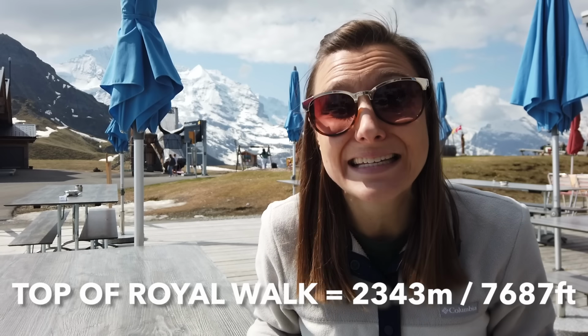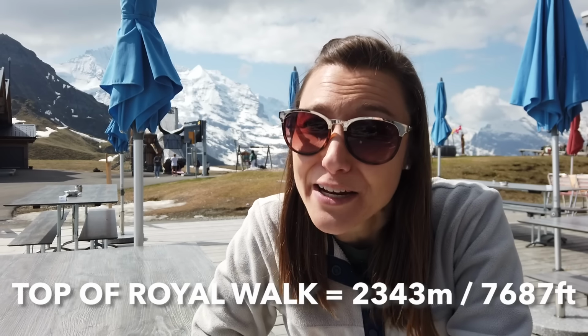But you didn't come all the way up here just to go inside. Although, to be fair, sometimes it is a little bit windy and chilly up here because Männlichen is at 2,343 meters. So go inside to warm up and then come back out and enjoy the fresh air on the terrace.